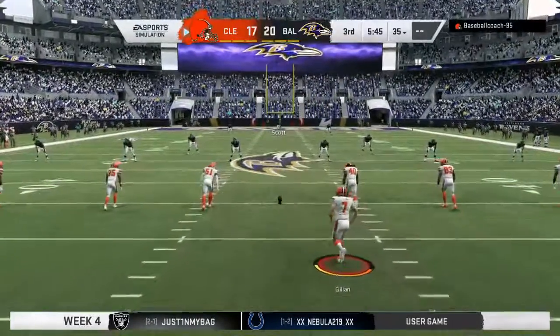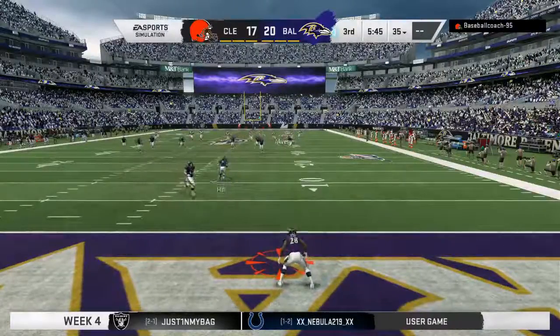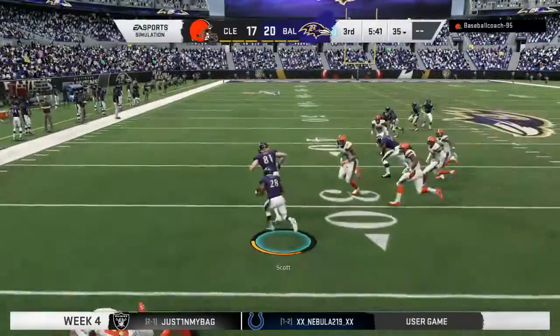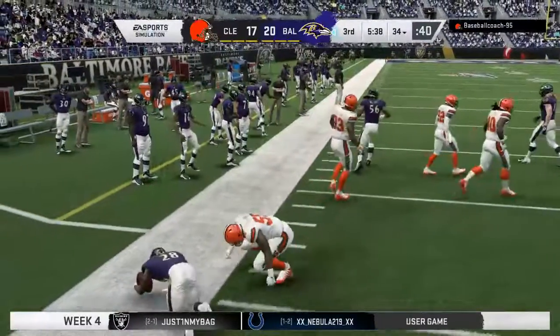So just a 3-point game now as they send this one away. This fielded a few yards into the end zone. And a nice job there as he gets this one up just shy.